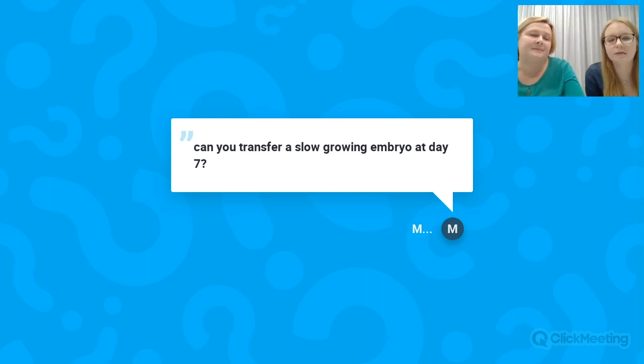I read a paper where the scientists compared the pregnancy rate after transfer of frozen embryos that reached the blastocyst stage at day 5 or day 6. This was the first group, and the second group was embryos which achieved the blastocyst stage at day 7 or day 8. The pregnancy rate in the first group was approximately 38%. In the second group, the pregnancy rate was only about 5 to 6%. So it's a huge difference in success.